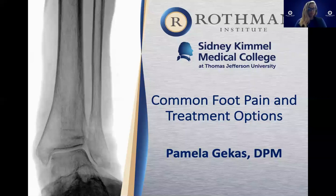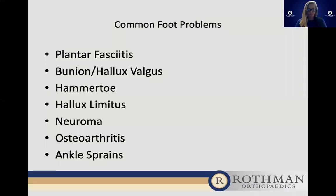So today I'm just going to talk a little bit about common foot problems and the treatment options. I might not get to all of the ones. You guys might have some other problems that you might put in the questions, and if we can get to them, I'll certainly answer them for you. The ones I picked were the ones I see most of the time in my office. So I see a lot of plantar fasciitis, bunions or hallux valgus is the medical term, hammer toes, hallux limitus, neuroma, osteoarthritis or arthritis, and then a lot of ankle sprains.